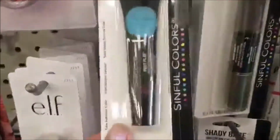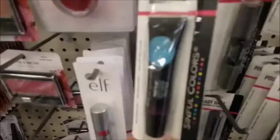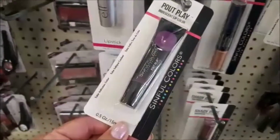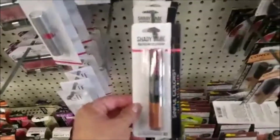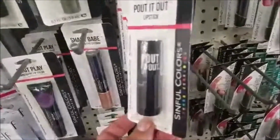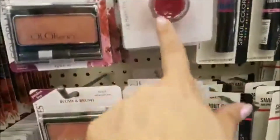I have some Sinful Colors brand pout clay. Sinful Colors pout clay. Don't know what that would be. Tube indicates color. Iridescent lip. It's a pretty color. These are new. Okay, so then we have some Elf lip balm. That's a pretty color.